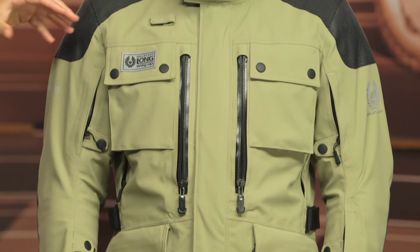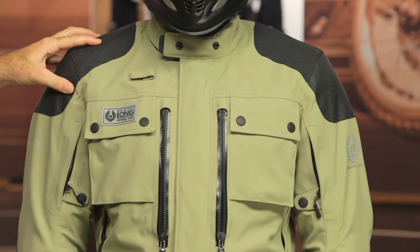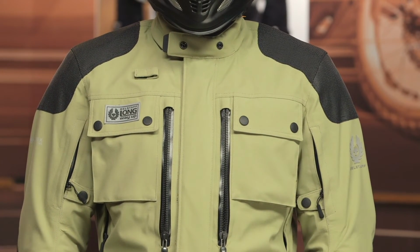Now, the main construction on this is going to be Gore-Tex Tri-Layer Pro shell. This is the top of the line from Gore-Tex. It's that laminate waterproof, so you are guaranteed to stay dry. And then for extra protection in your impact zones, you're actually getting Superfabric in the shoulders as well as the elbows.